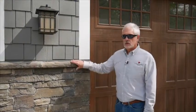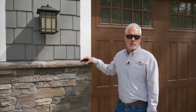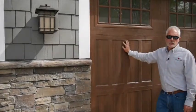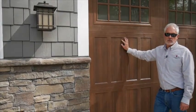Once the brick and stone is complete, we get into some relatively minor but nonetheless very important issues. We want to get our exterior lights set and make sure again that it's the right selection, the right location, and that they work. And then the garage doors. The garage doors are set right at the end of the build so they're not damaged.